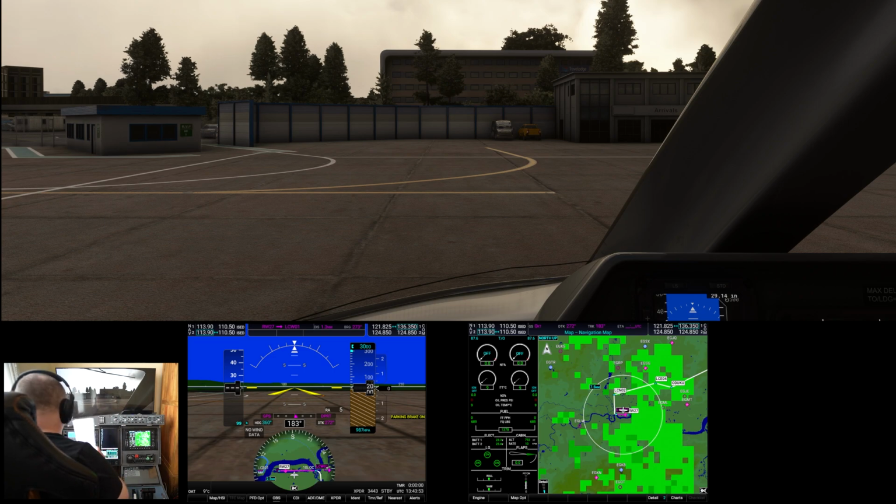Okay, let's ask for start. Ground, Flyer 10, request engine start. Engine start approved. Good, good.